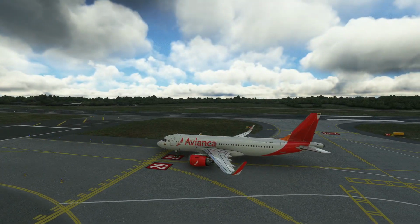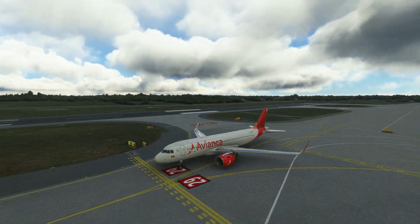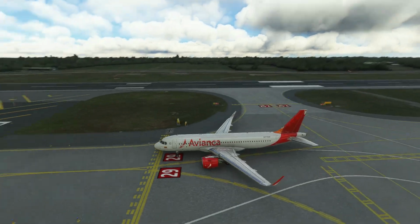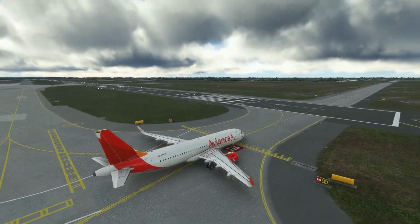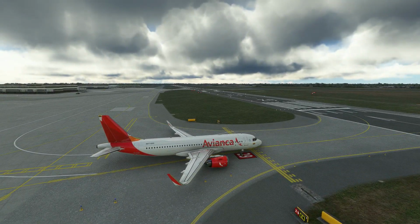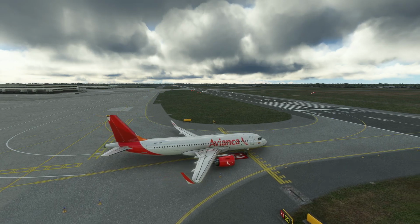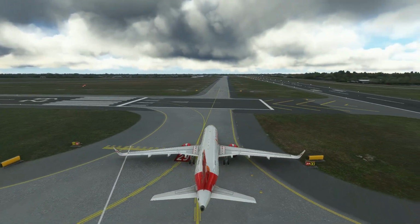I'll tell you, my frame rate is so much better. The Radeon Adrenalin software was showing an average of 80 frames a second, and this is on ultra settings, so this has been great. You know, I notice sometimes when I play my videos back, it looks a little choppy sometimes. I think it may be because of the software I'm using to record with.